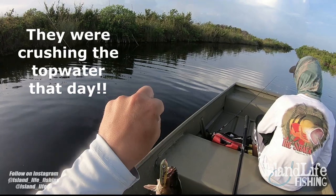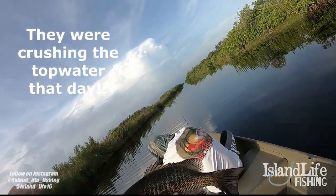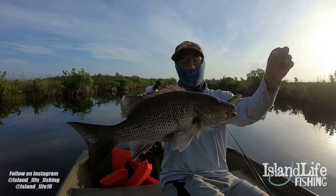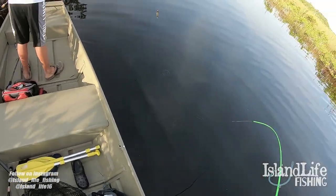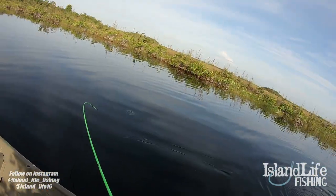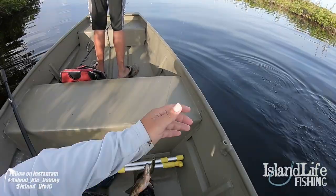Wow, dude, look how chunky that snapper is. Before you unhook him, hold it just like that. Perfect. Hell yeah. Nice.